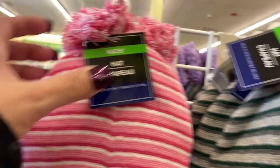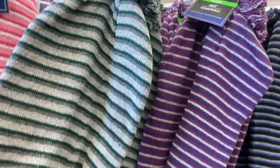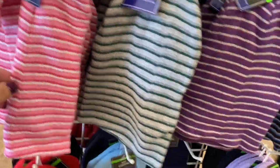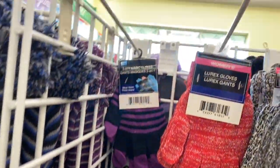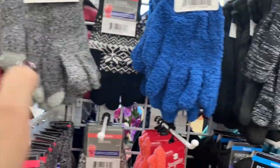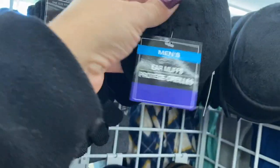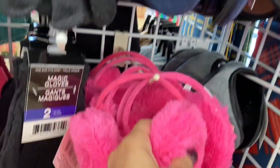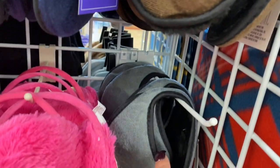And then they have these with the pom-poms and these colors. Let's see what else they have. Okay, so here are the gloves. Okay, and here's the Snuggadoo. These are so soft. And then they have the earmuffs like this and the earmuffs like this. They have these kind here and these colors. So you have the gray, the brown, the navy blue, and here's the black.